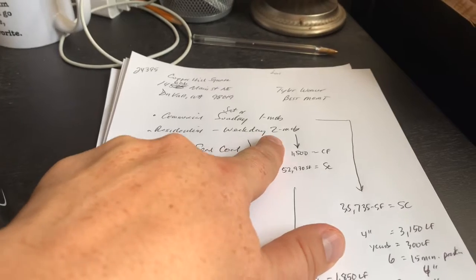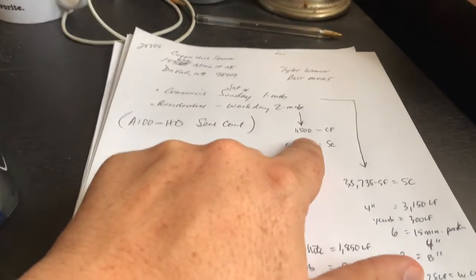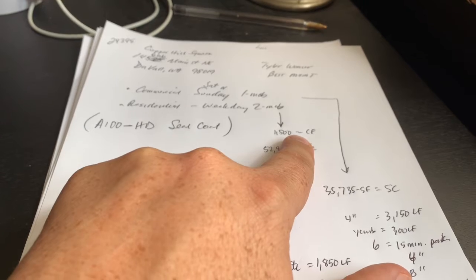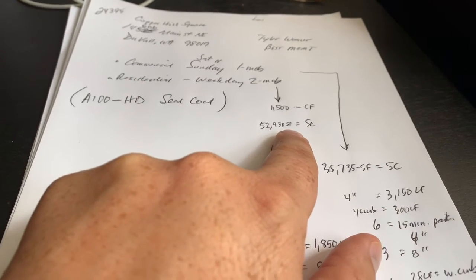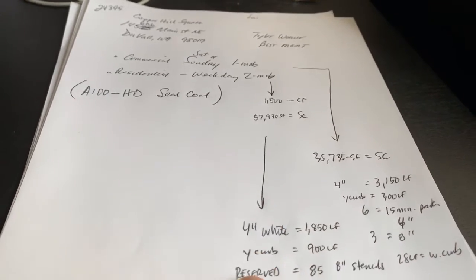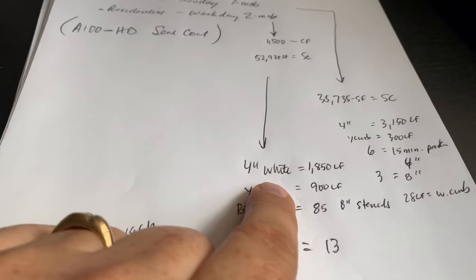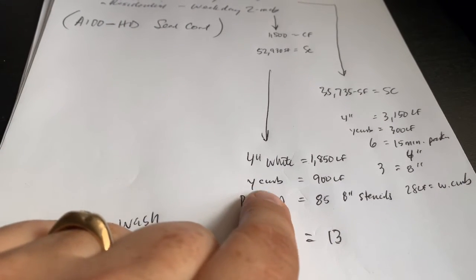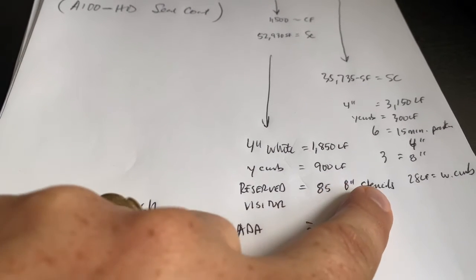Needs to be weekday, not weekend. Okay, he says weekend's best time. So we've got 1,500 lineal feet of crack fill on the residential property, and we have 52,930 square feet of seal coat. Striping, we got 1,850 lineal feet of 4-inch white, 900 feet of yellow painted curb. There are 85 8-inch stencils.